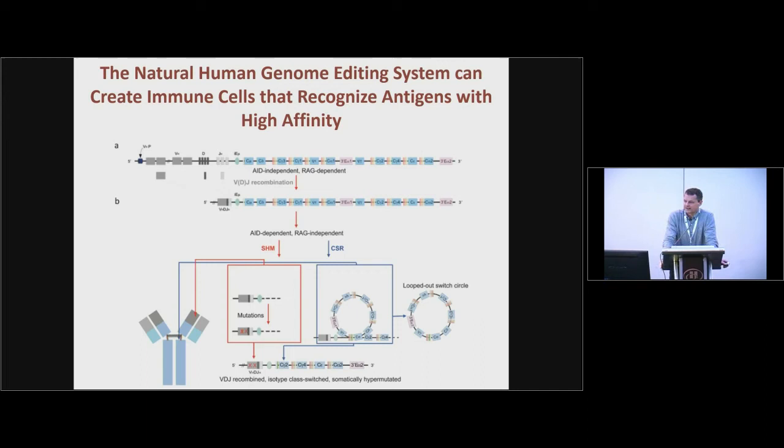What about the adaptive immune response? And of course, humans have a natural genome editing system that generates our immune cells. In our natural genome editing system, we create a double-stranded break using the RAG1, RAG2 proteins that stimulates non-homologous end joining between different fragments in the immunoglobulin or T-cell receptor locus, creating either our Ig, our immunoglobulin, or T-cell receptor.